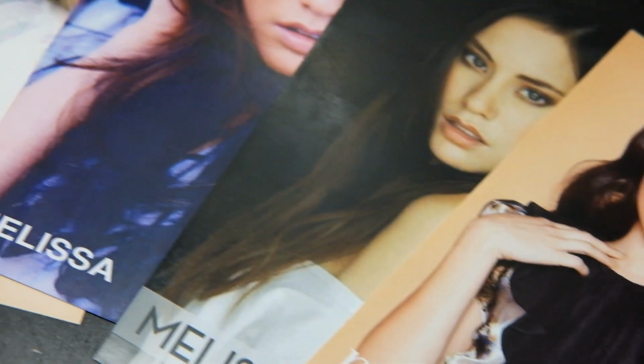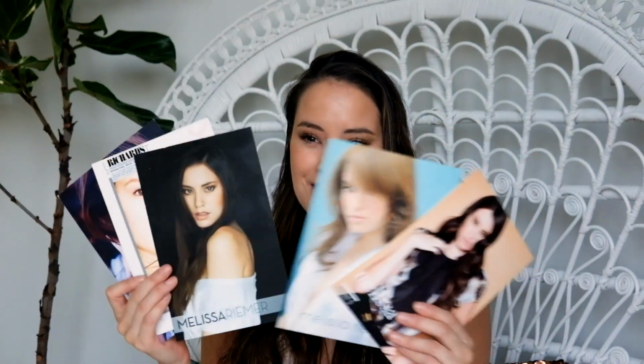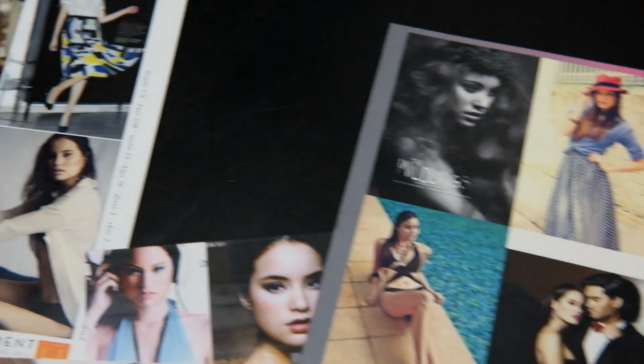These are my comp cards from all over the years, a bunch of different ones. Just depending on the market, they use a different image. And then on the other side, they have your stats, and a couple of different pictures just to show versatility, contact details, things like that. These are really useful, but they're becoming a thing of the past as well because everything is digital, which is great, less to carry.